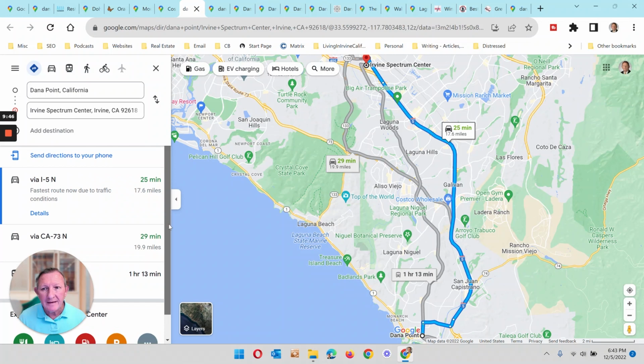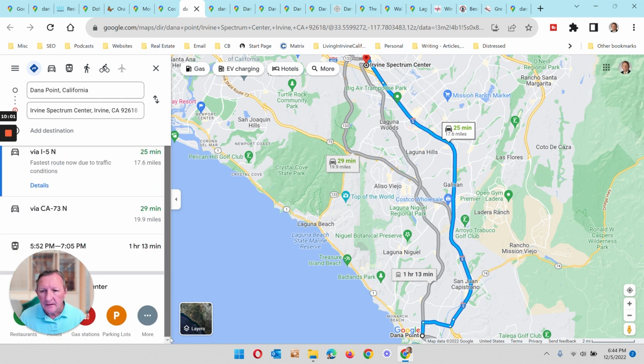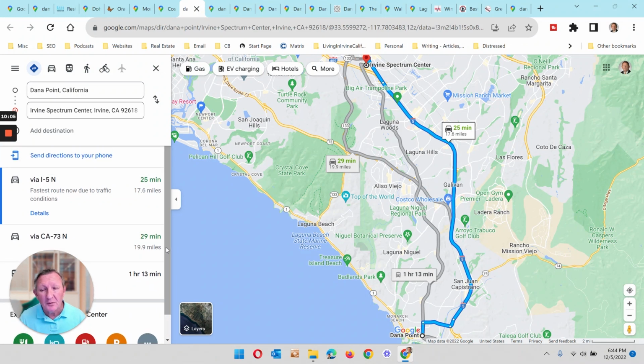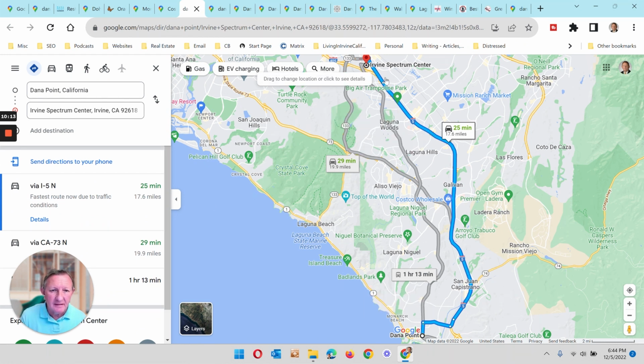Right now with traffic, it says an hour and 13 minutes. I've seen it where you can make it in 45 minutes, but for some reason, right at this time, 6:43 on a Monday night, there's traffic, so it's telling you an hour and 13 minutes if you don't take the toll road. If you take the toll road, it's 29 minutes. So my recommendation, pay a couple bucks, take the toll road. But it's close. Take the 5, you can see, boom. Dana Point, hop on the 5, go north, you're at the Irvine Spectrum.